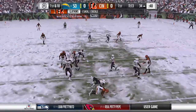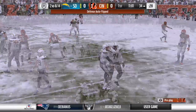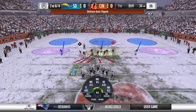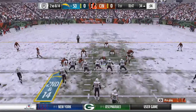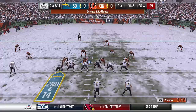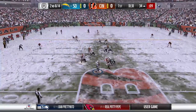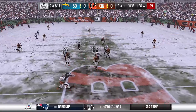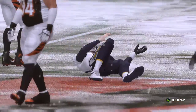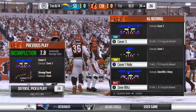And no escaping this time as he'll go down. They got him for a sack. Geno Atkins in there to drop him, and his great season continues. 13 sacks for him now on the year. Now a second down throw for Rivers. A hit as he throws there, incomplete. Danny Woodhead is the intended target, and it'll bring up third down.